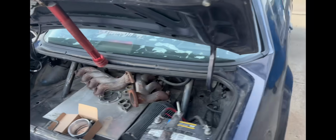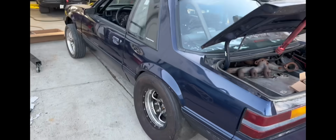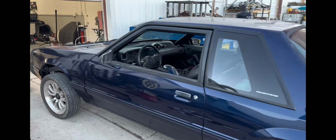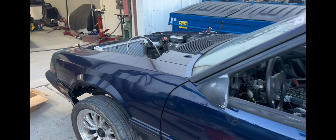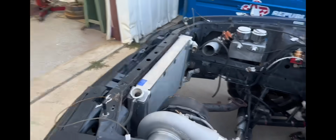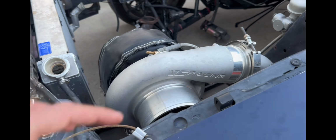But yep, got a bunch of parts we're not going to use. Just looking good. I don't even know what I'm going to do with 1,000 horsepower, but it's a turbo LS stock bottom end, so if it doesn't make 1,000, then everybody in the comments is just going to roast us. So we got to make 1,000. I'm not sure what I'm going to do with this turbo.